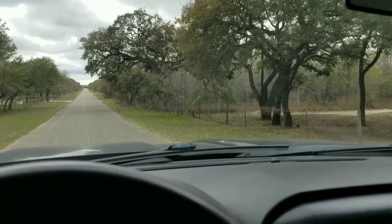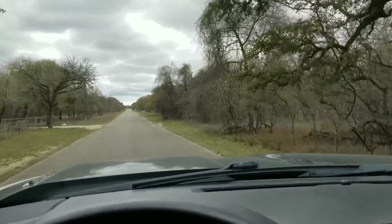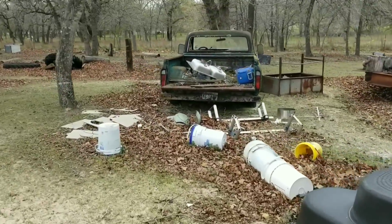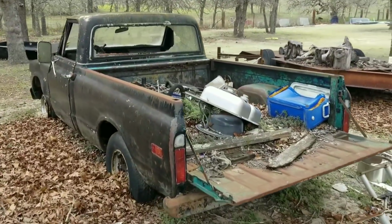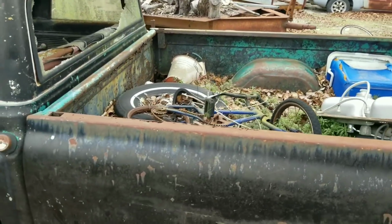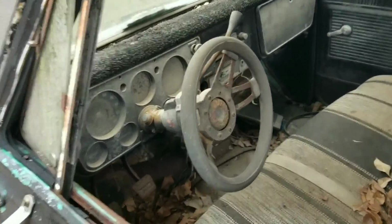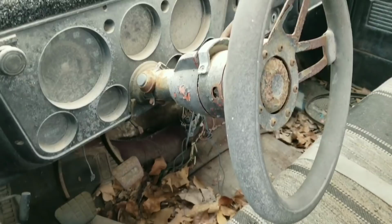Out in the country. Lots of oak trees, longhorns. Let's see what they got for us. Looks pretty well sitting in the dirt there, or the sand. And there's, well, first impressions, it's a little rough, but the price reflects it, so let's dig a little deeper.